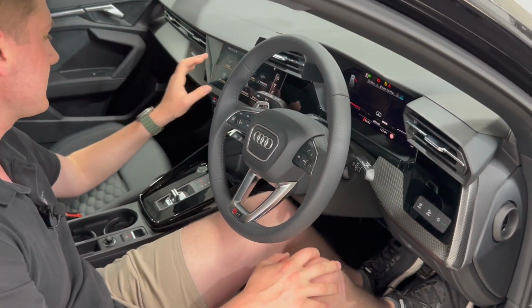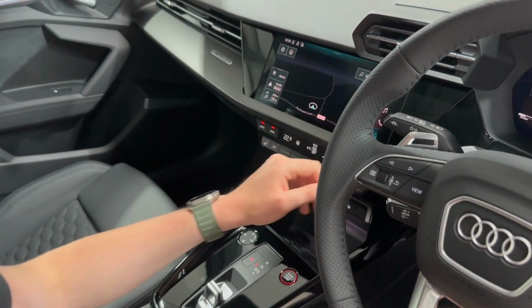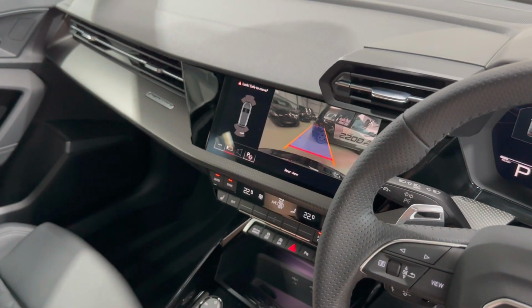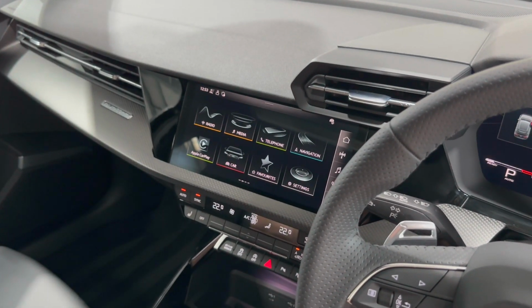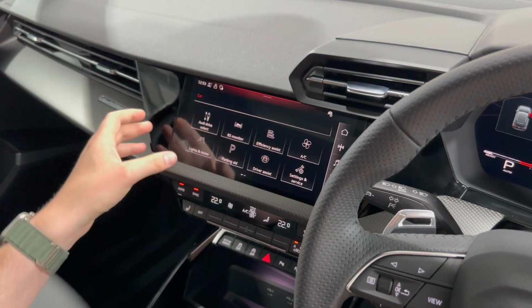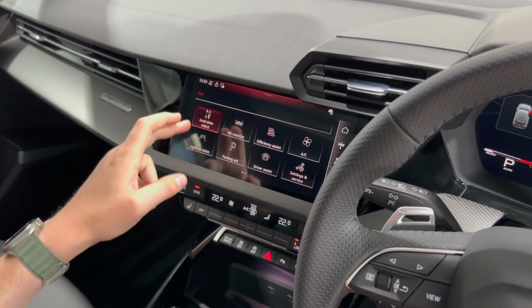And then in your center screen here, navigation, wireless Apple CarPlay, reverse camera, so if I pop it into reverse camera comes on there, pop it back into park and just close that camera, go back to the home settings, wireless Apple CarPlay as you can see there, and then all of your RS driving settings, etc. So like I say, Audi Drive Select, RS monitors to show you your performance whilst you're driving along.